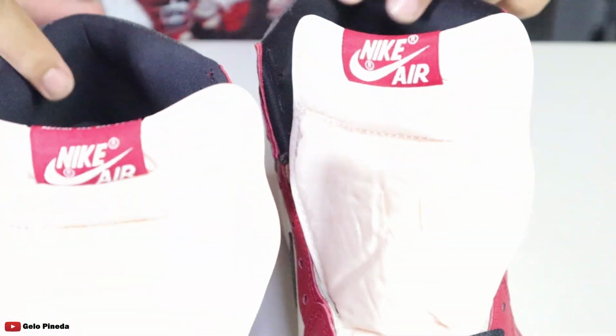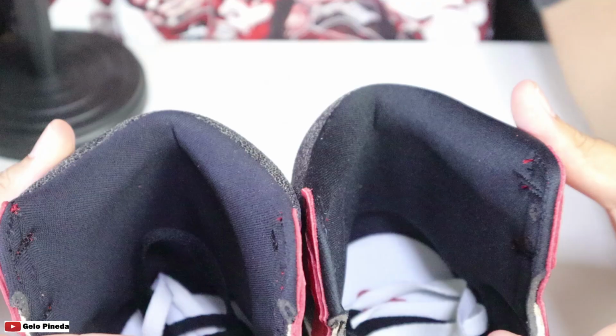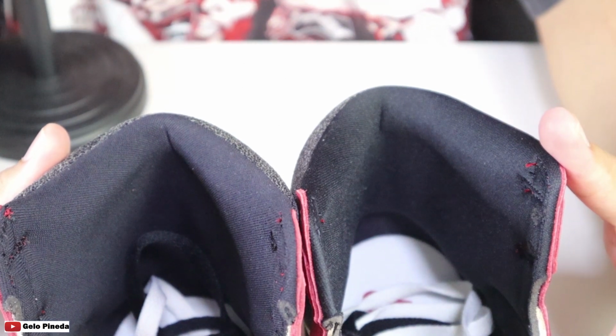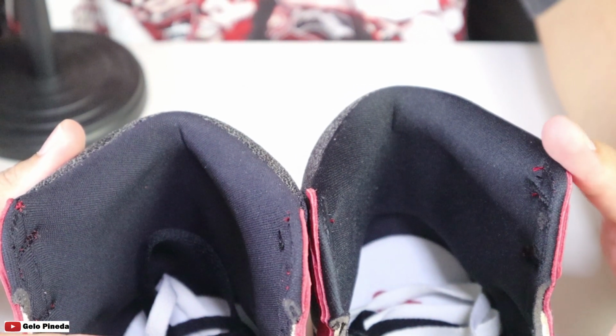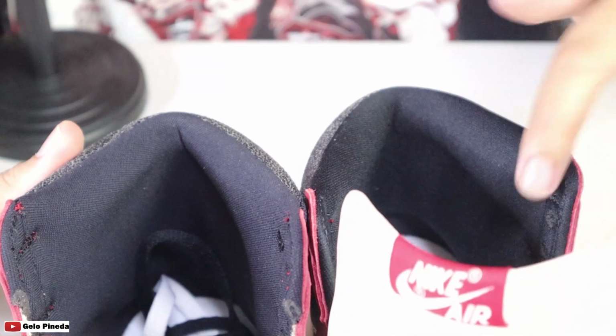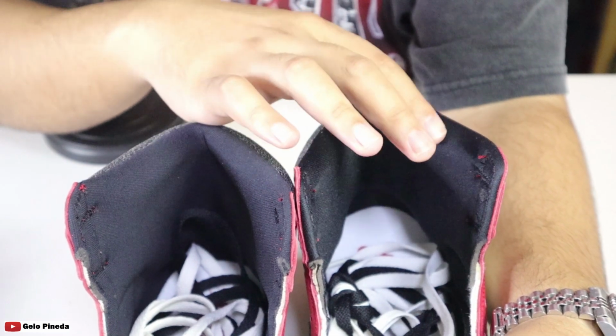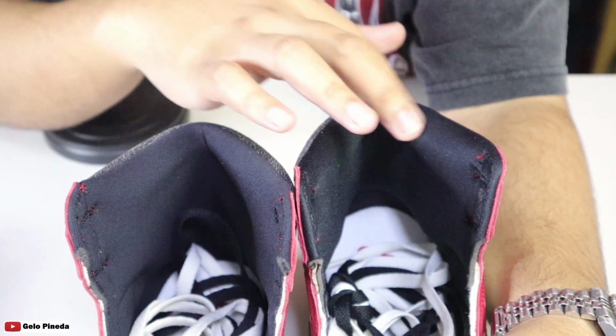Now, let's go ahead and talk about the sock liner of the sneaker. One of my favorite details in regards to an Air Jordan 1 is with them using neoprene as the sock liner kasi sobrang favorite ko ang neoprene. And this one, so the sock liner pretty much feels the same as any neoprene Air Jordan 1 High OG.